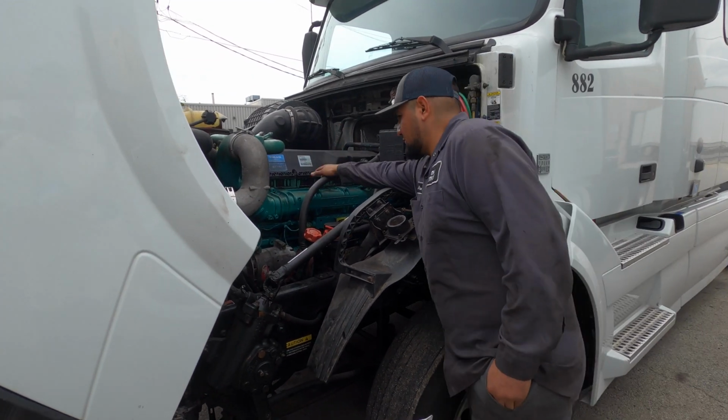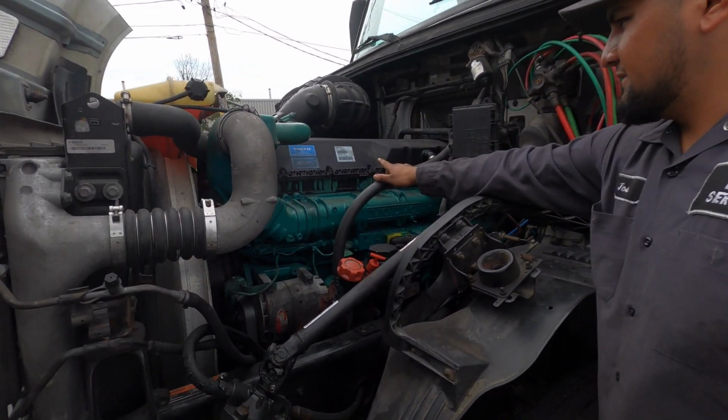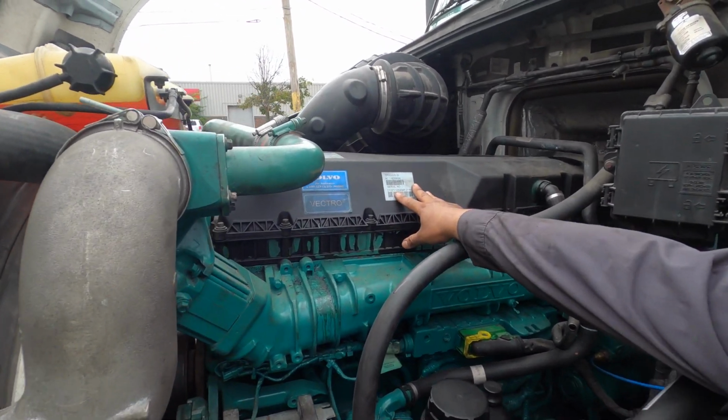We see this serial number right here. We found this, and this serial number on the valve cover should be matching.